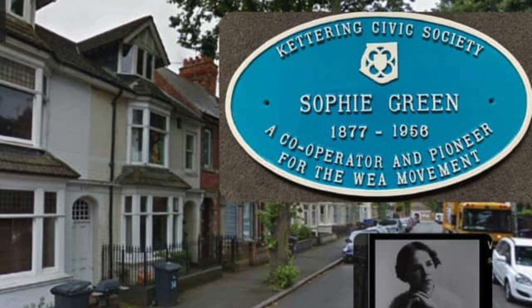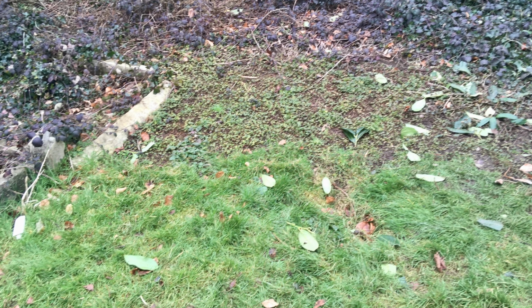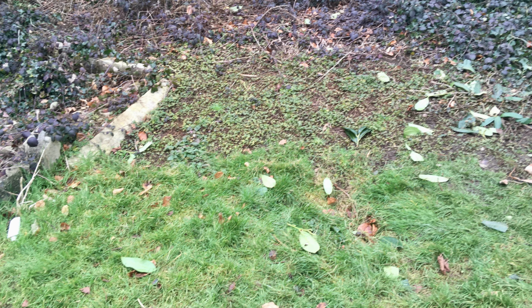Although Green's significant contributions fostered inspiration in countless individuals, she rests in an unmarked grave, with its location only presumed by the proximity of the surrounding graves. The original headstone, potentially a simple wooden cross, has likely been lost or destroyed over time.